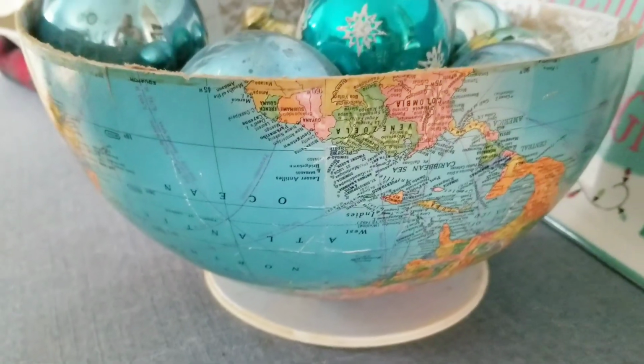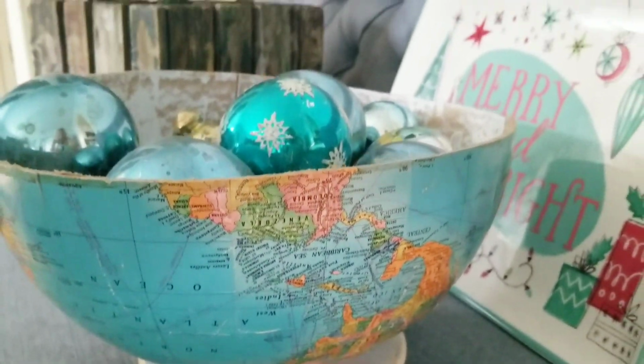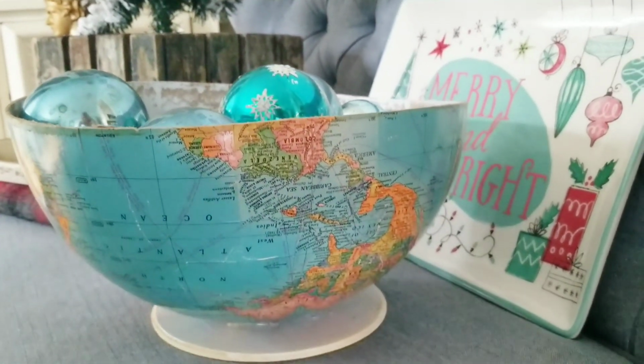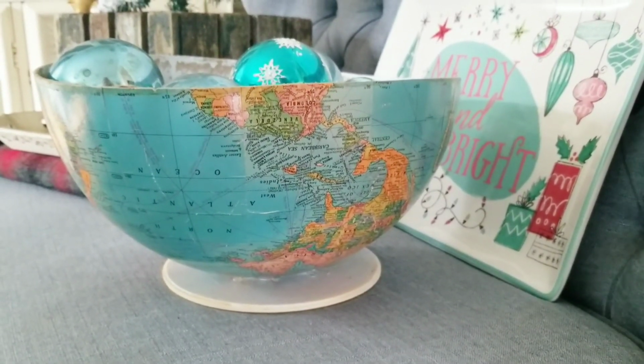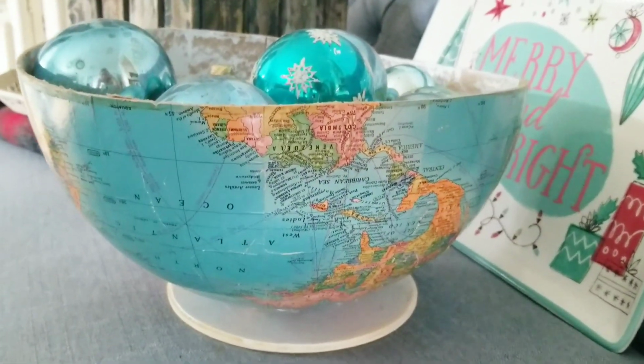And I pulled out this globe bowl. I made this a few years ago. I found an old globe that was in really bad shape, so I went ahead and took it apart. It split down the middle and I glued it to a base, and I was actually able to make 2 of these bowls out of one globe. And each holiday I fill it with ornaments.